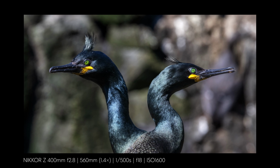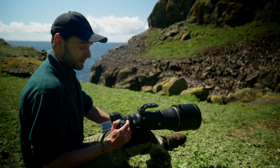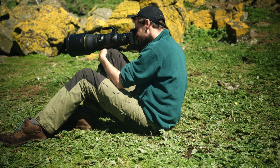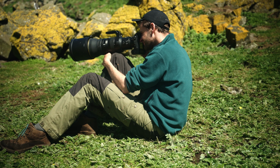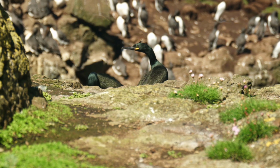So my style of wildlife photography has always been kind of on the fly. I don't like to use monopods and tripods, so the weight distribution of this 400 2.8 with the Z9 is perfect just by using my knee, which for me is great. It means I can be really flexible, just moving around the scene, checking out different compositions without having to adjust monopods and tripods. It's just perfect.